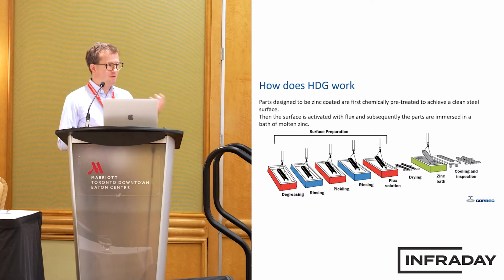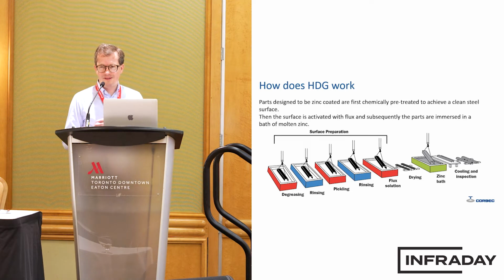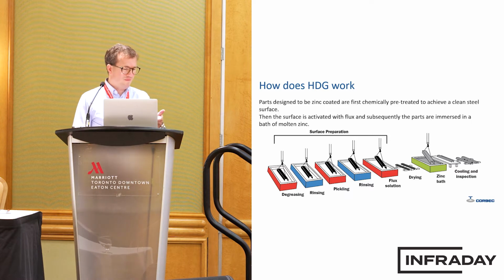There is some surface preparation, because when steel comes into our plant, there is oil and dirt on the steel. So we have some big baths. The new plant we have built in Hamilton is 17 meters long, so you can imagine this bath of 17 meters. There are degreasing steps, rinse, and pickling in hydrochloric acid. This step is very important, it removes all the rust that is on the steel, because the steel will not be galvanized if there is rust on it.